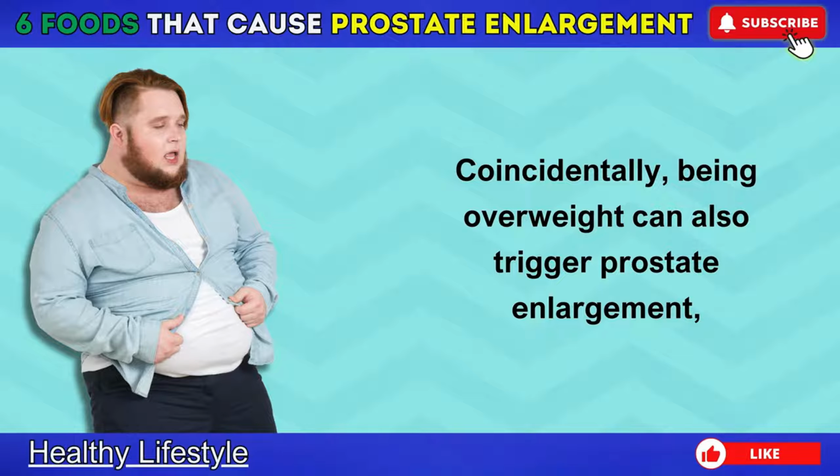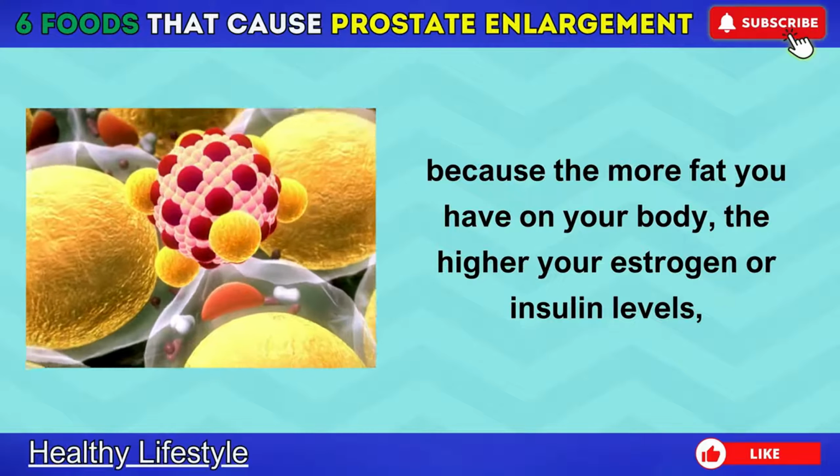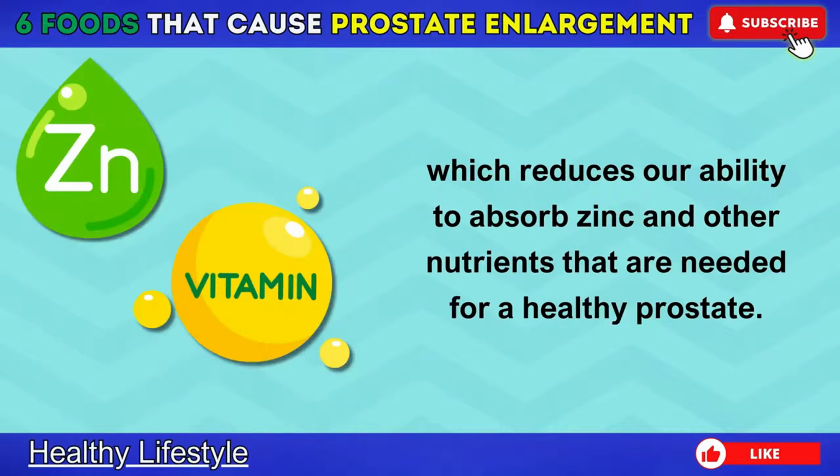Coincidentally, being overweight can also trigger prostate enlargement, because the more fat you have on your body, the higher your estrogen or insulin levels, hormones that could be making the gland grow. Another problem is that when we get older, our stomach acids become weaker, which reduces our ability to absorb zinc and other nutrients that are needed for a healthy prostate.